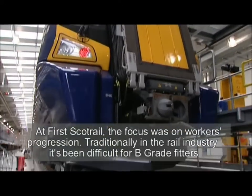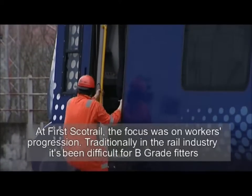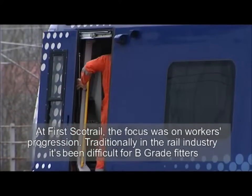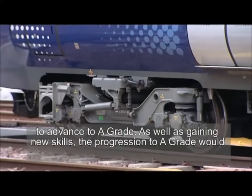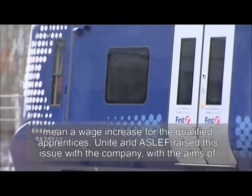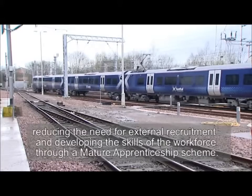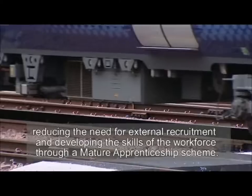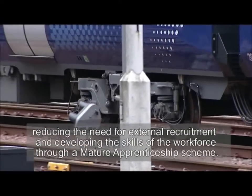At First ScotRail, the focus was on workers' progression. Traditionally, in the rail industry, it's been difficult for B-grade fitters to advance to A-grade. As well as gaining new skills, the progression to A-grade would mean a wage increase for the qualified apprentices. Unite and ASLEF raised this issue with the company with the aims of reducing the need for external recruitment and developing the skills of the workforce through a mature apprenticeship scheme.